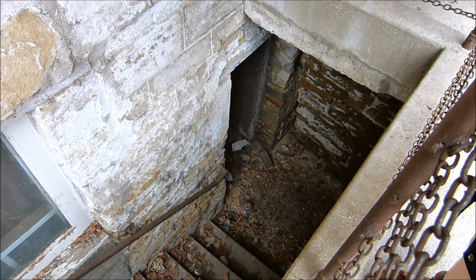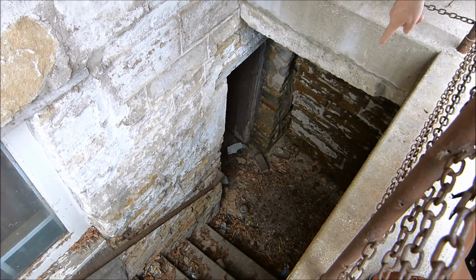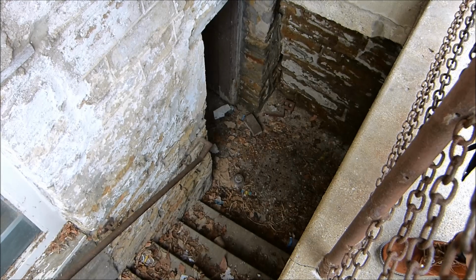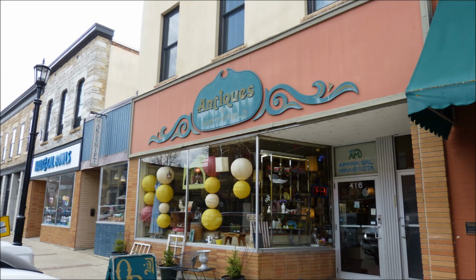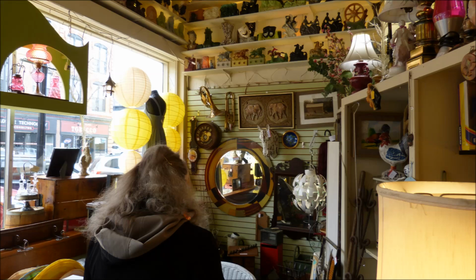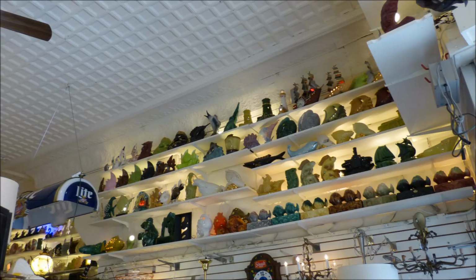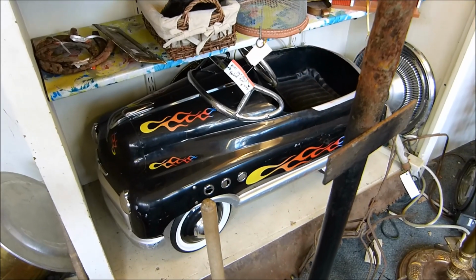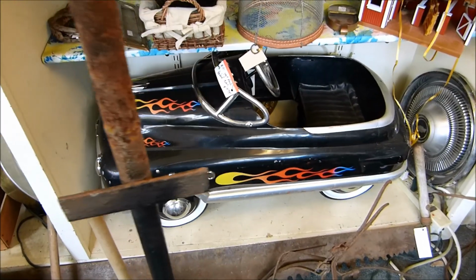So now we're looking at stonework. You think that when the river floods, the water comes up? Oh, I don't know. That's probably some kind of a sewer. Beats me. How's that for a hot rod? That's even got my old fire engine beat. Is that cool or what?